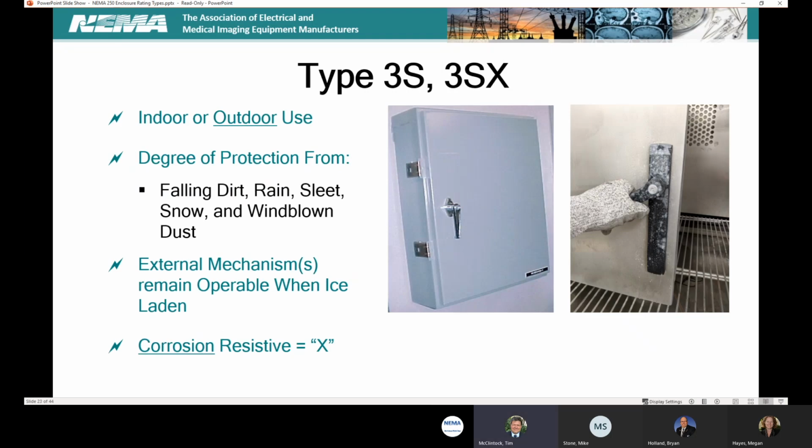Type 3S and 3SX is the same as the Type 3 enclosure, except the key difference is the external mechanism remains operable when ice-laden. It meets the degree of personnel protection for falling dirt and wind-blown dust, ingress of water, such as rain, sleet, or snow, but unlike the 3 or the 3R, which only requires the external formation of ice will not damage the enclosure, the 3S or the 3SX requires the mechanism to remain operable when ice-laden. And as illustrated in the slide, the operating handle, despite being ice-laden, will still operate.